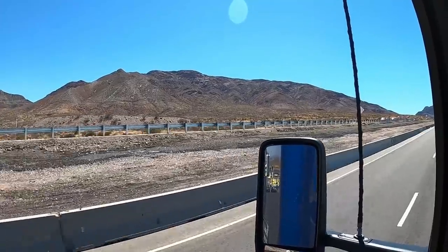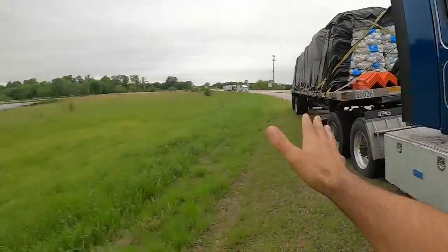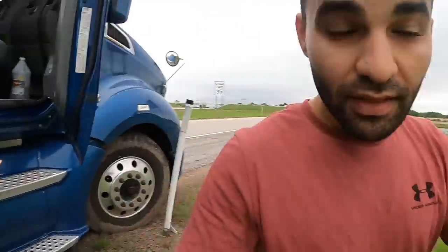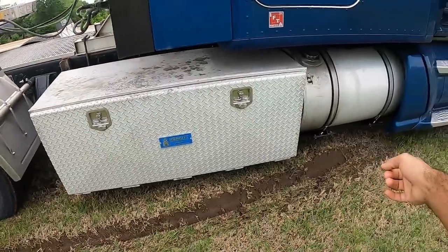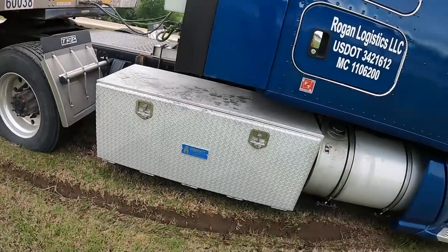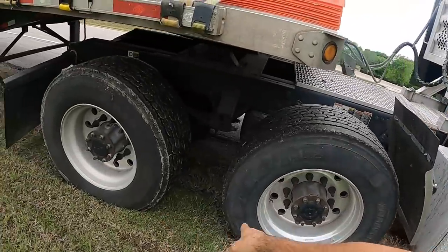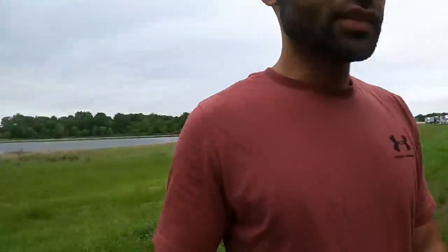Good morning from somewhere in Oklahoma. This was my mansion, ocean view or lake view last night. It was so beautiful. No noise whatsoever. I slept very good. One thing I realized when I woke up and I was doing my pre-trip, look at the ground. It was good that I did not drive further in, because then I would have gotten stuck. You see all these tires, both of them are not stuck, but they have gotten inside the dirt too much.